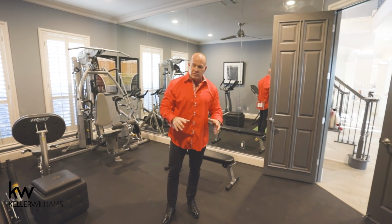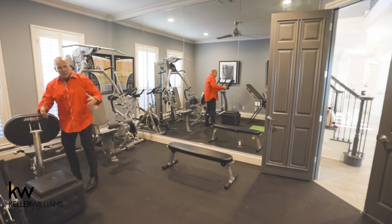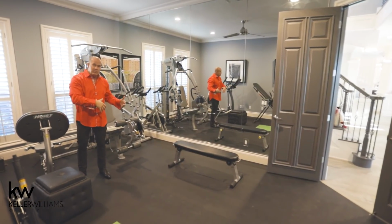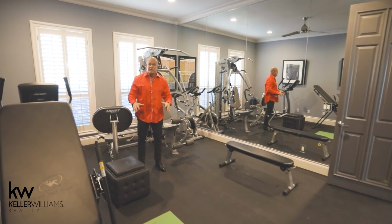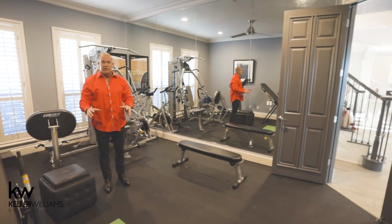If you don't need the extra bedrooms, it works perfect for a gym because you have the double doors to close it off, you have great space to be able to use weights and machines, but also we're on the slab, so you don't have to worry about it being on the second floor. Speaking of second floor, wait till you see what's upstairs.